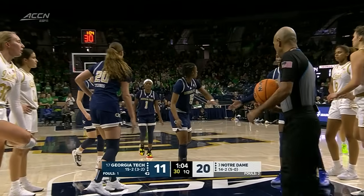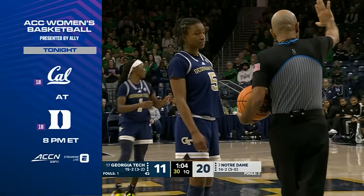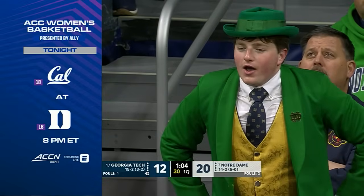Coming up next on the ACC Network, this is a really good and important game at Cameron Indoor Stadium as number 16 Duke takes on number 18 Cal. That follows us on the network and on the app.